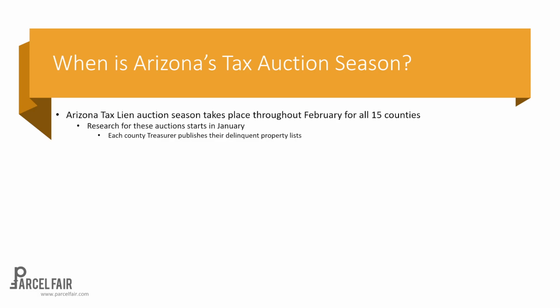The county treasurer publishes these delinquent property lists that I was just mentioning, and so we go to those websites and track those and look for those to be released.